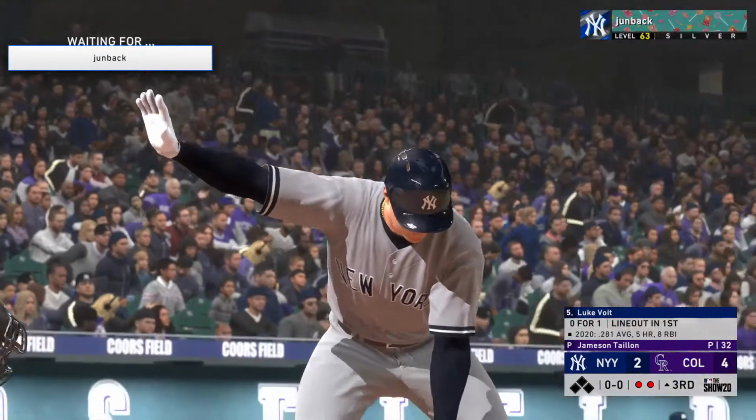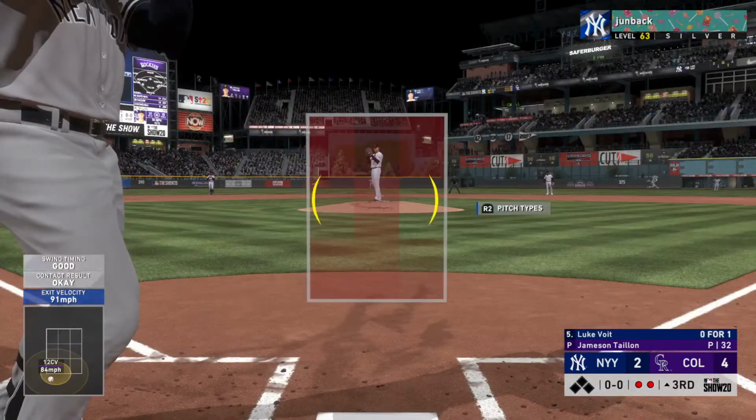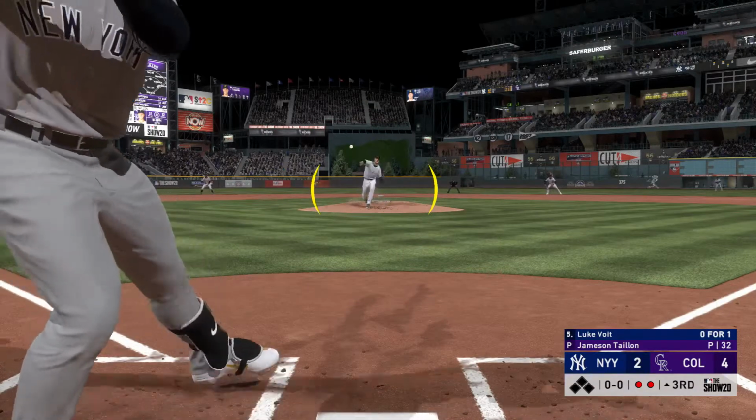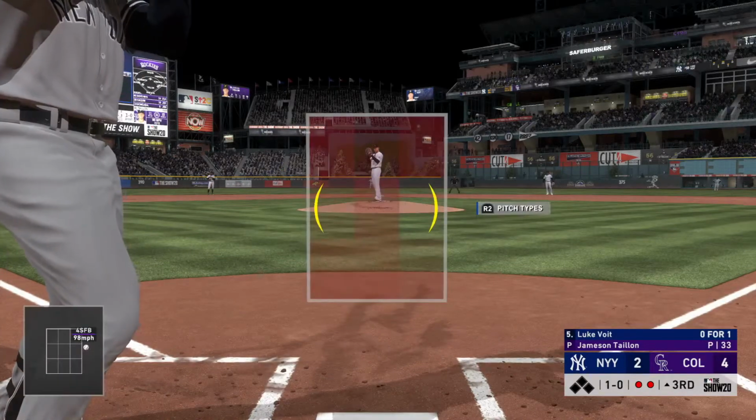Stepping in, Luke Voigt hit it hard but lined out in his first at-bat. Yeah, he hit it hard. That's all you can ask. You can't control the result sometimes, Matty. Just unlucky with the placement. Off the plate and away there. 1 ball, no strikes.